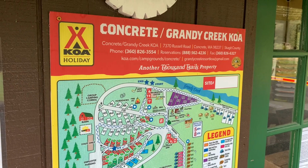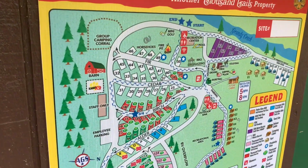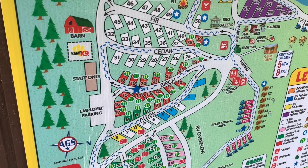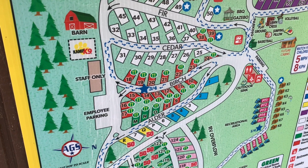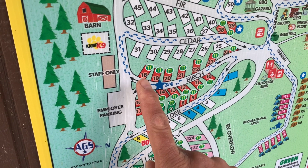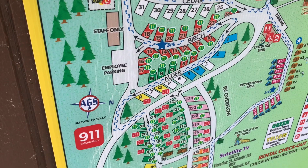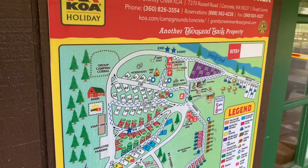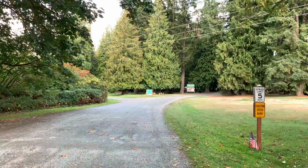Here's a map of Grandy Creek campground. And Melody and I wound up with a 30 amp electric water site. And we are in site number 18, and it is a really nice site. All the full hookups were tied up when we came in, but let me take you around the campground, and then we'll circle back around to my site and I'll show you where I'm camped.